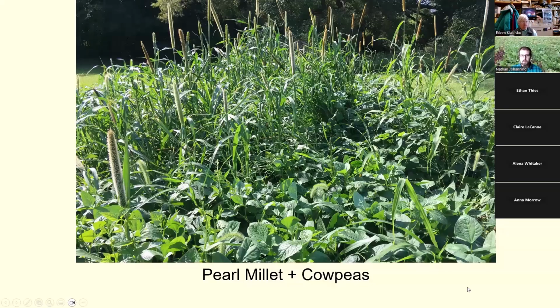So this is just an example of some summer cover crops I've had. This was from a demonstration plot. This is pearl millet, the tall grass with the cattail type heads, mixed with some cowpeas. I think they have a really great place, and especially with the grass, they're a very strong weed suppressor. Once they get established, you can tell it's kind of a jungle out there. That's just tons of lush growth, and these all winter kill, but the soil is just so mellow the next year after a cover crop like this. Next.